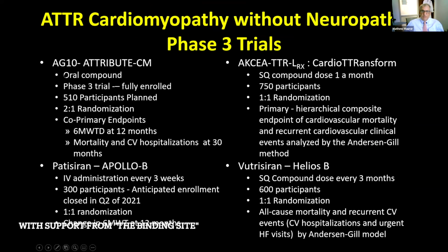So we have ATTRibute-CM looking at acoramidis or AG10, with expectations that part A of the primary endpoint will report out later this year. There's patisiran, or Apollo B, using patisiran, an IV administered compound that was originally shown in the New England Journal in the Apollo A trial to be effective for neuropathy, that's focusing on the 6-minute hall walk.